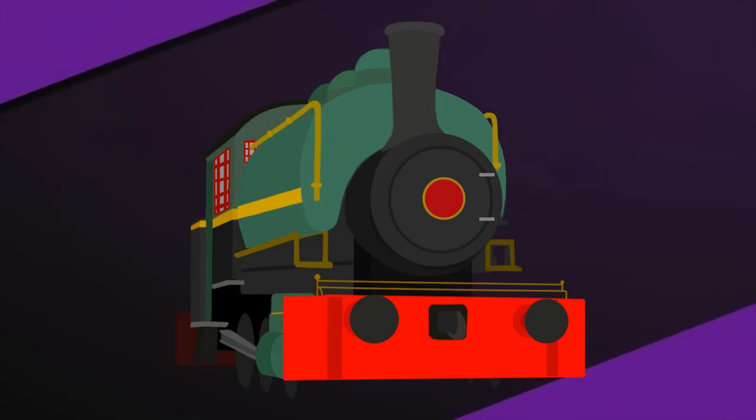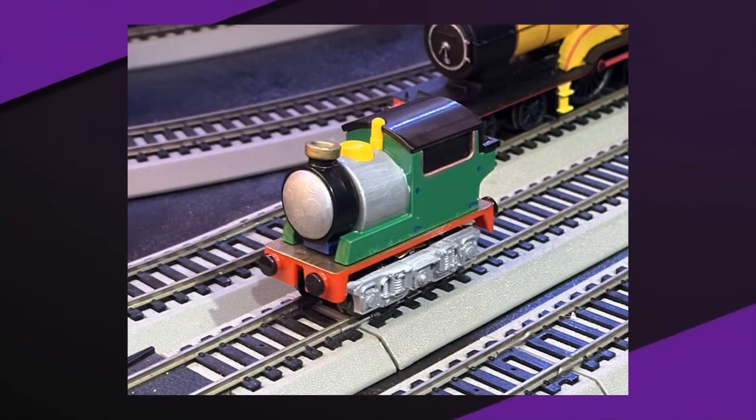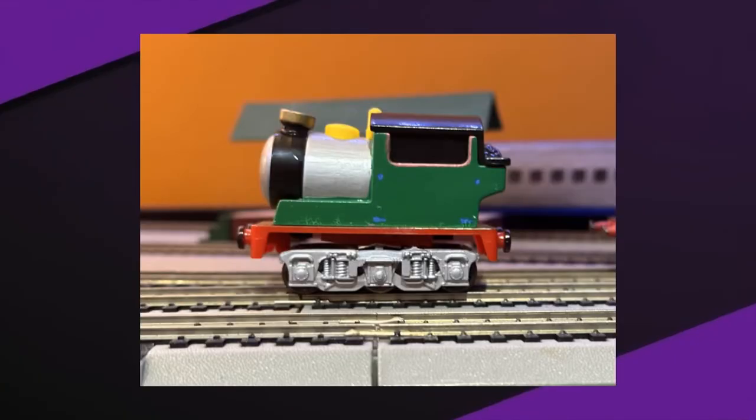Back at it again with the Porterverse Workbench. This time we're going to welcome a new member to the Abandoned Squad, if you will. This is my Abandoned Dale Thomas Percy model. We shall first dive into the history of this dude in the Porterverse, and then into how I made this model. Here we go!